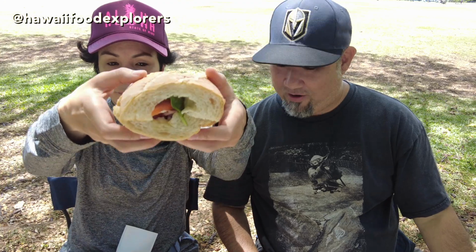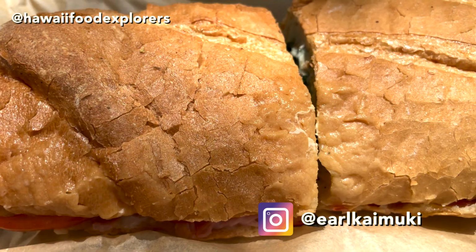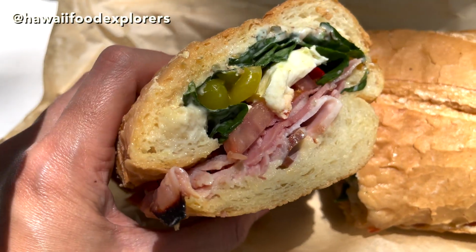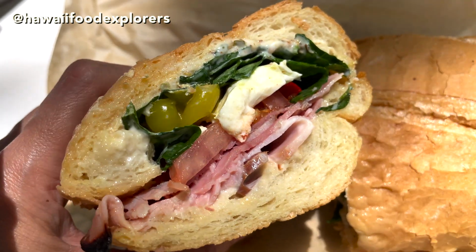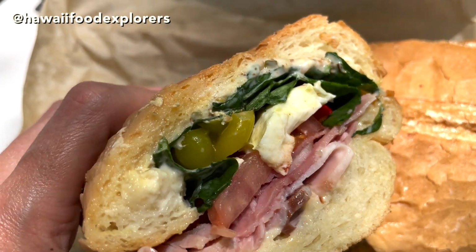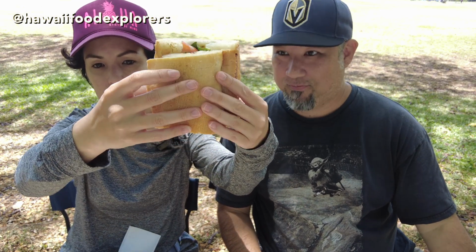So here we have the Italian, and this has ham, capicola, salami, provolone cheese, pepperoncinis, EVOO, extra virgin olive oil, vinegar, lettuce, tomato, oregano, and a roasted garlic mayo. And you can see that this one is significantly larger than the other ones. This is half, and it's just because of the bread they use. I don't think it's any more or less filling on the inside. It's a different kind of bread.